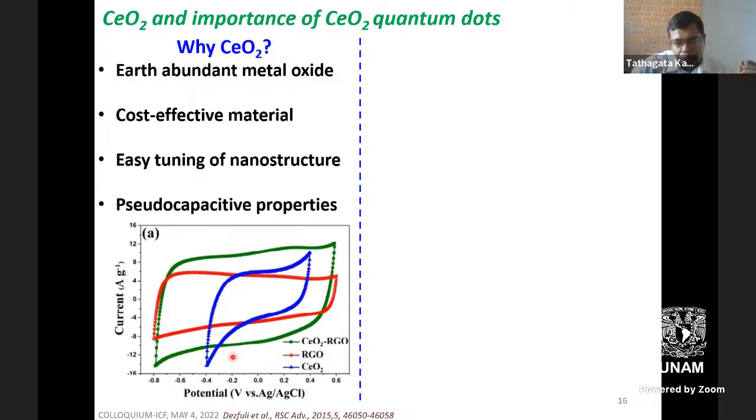In this plot, what we see are cyclic voltammograms. This blue curve is of cerium oxide, and this red curve is of graphene. Both independently have low capacitance, but when we prepare a hybrid out of cerium oxide and reduced graphene, the capacitance increases, the current increases. So this is the whole idea of using cerium oxide, because of its decent pseudocapacitive properties.